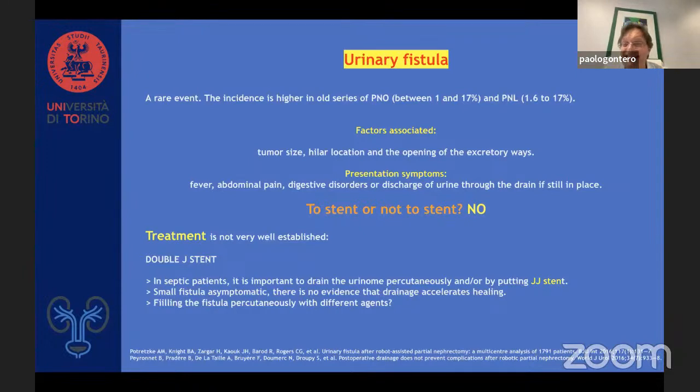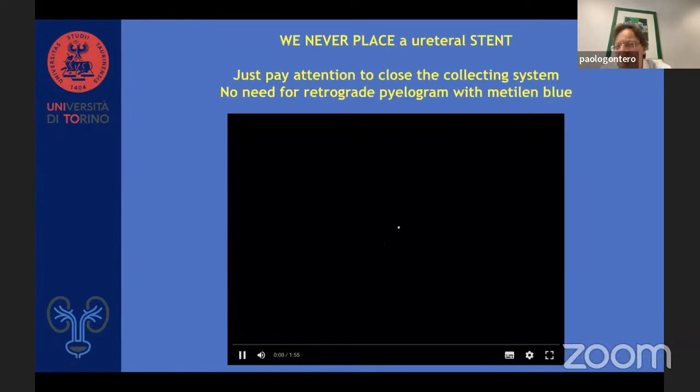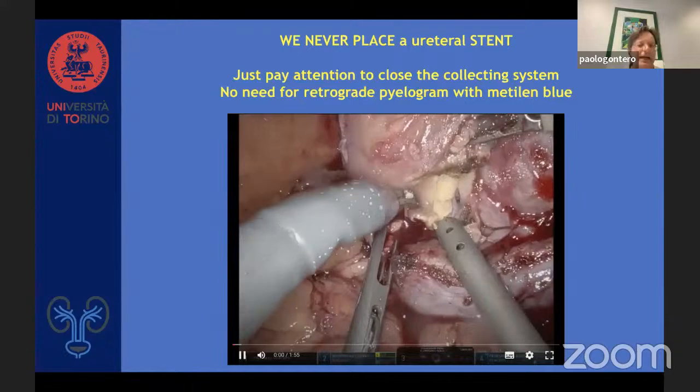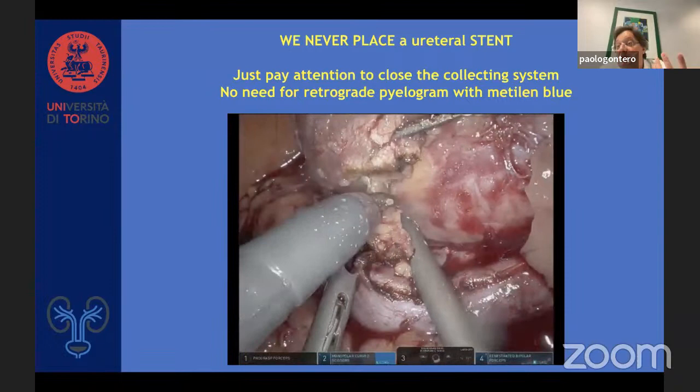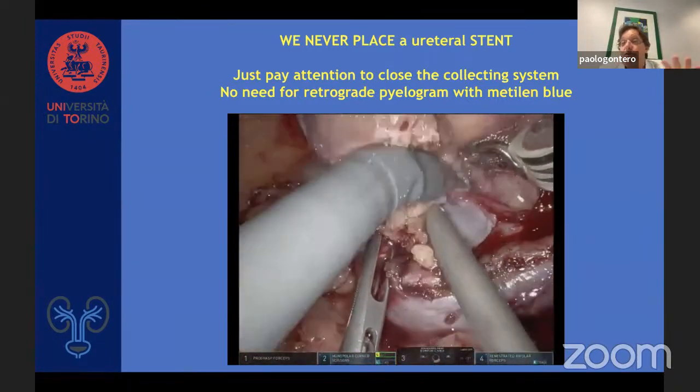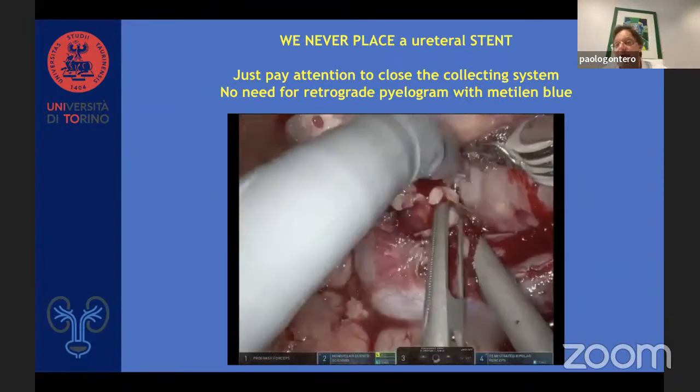Urinary fistula, as I said, is very rare. Should we put a stent when you have a large opening of the collecting system? No, we never put a stent. We have had these complications rarely. We put a double J stent. If there is, of course, a septic urinoma, you need to drain the urinoma as well. If there is a very mild fistula, then you can, of course, maybe just watch the patients and don't even place a stent.